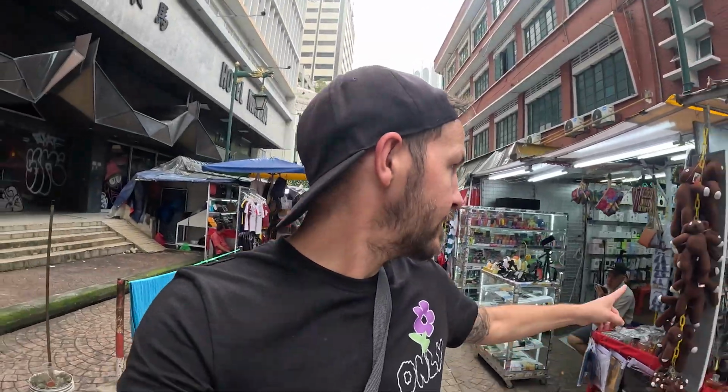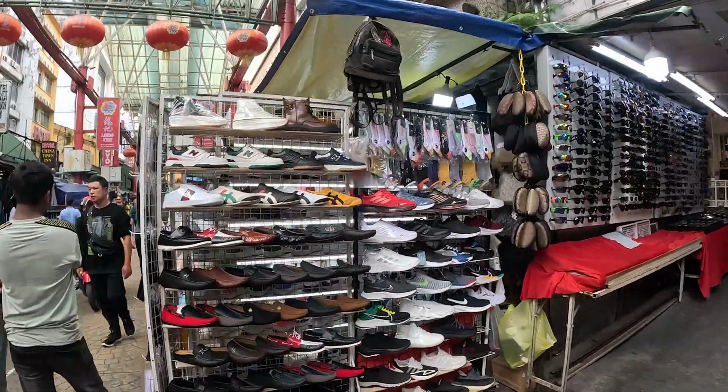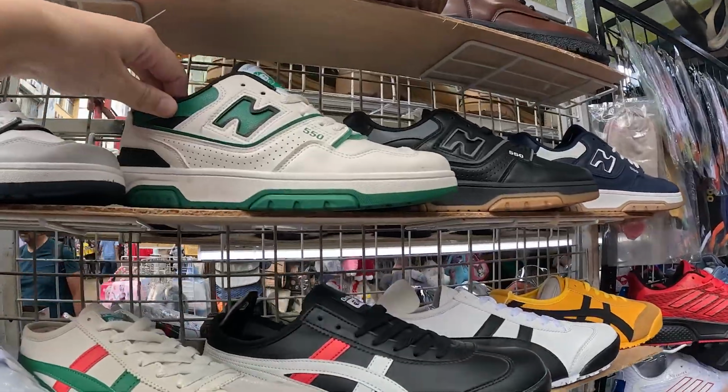The teddy from Mr. Bean. Classic. We've got loads of good trainers. Look at these New Balance. They actually look really good. Best I've seen.